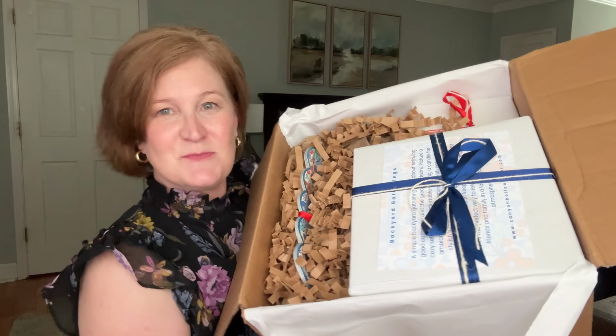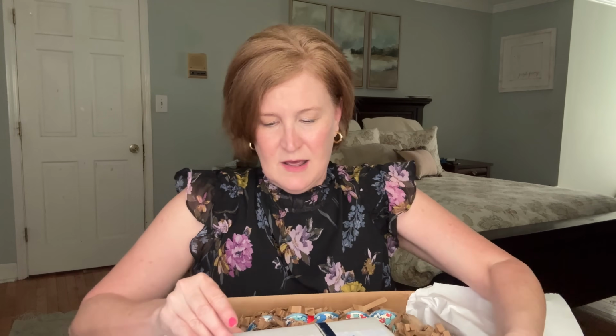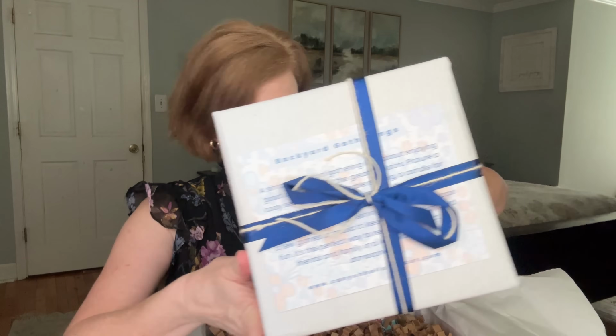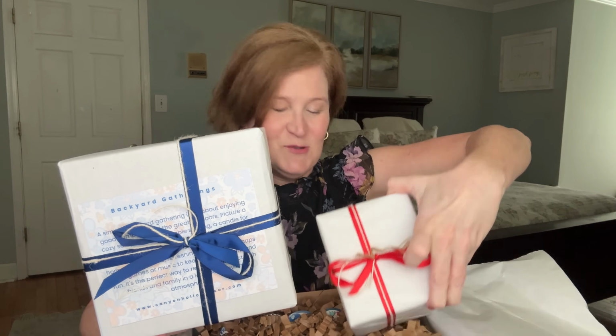This is what I say about this box every time. If you're looking for a gift, you want to give somebody a little something, this is great because she has a lot of it already nicely wrapped. Look how pretty. And there's a red one for the 4th of July. So she did sort of a red, white, and blue wrapping theme, which I think is great.